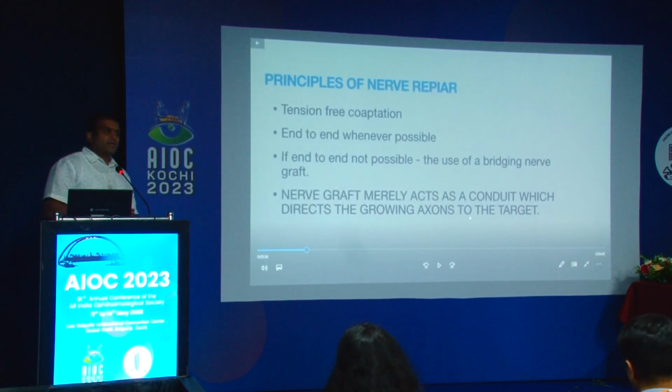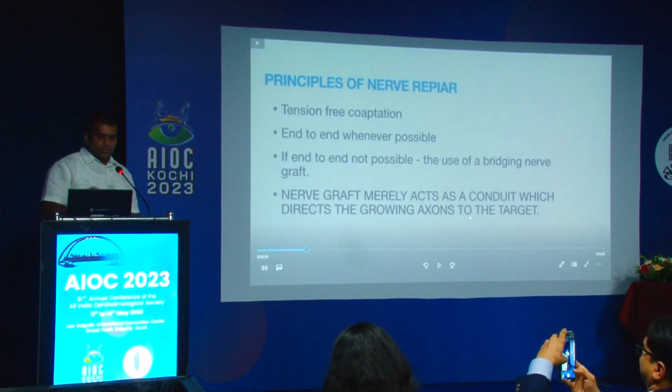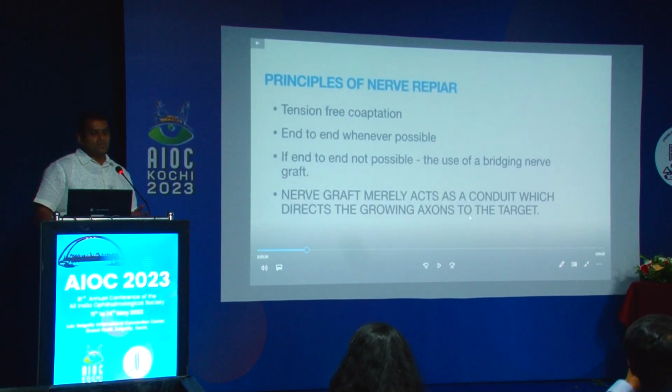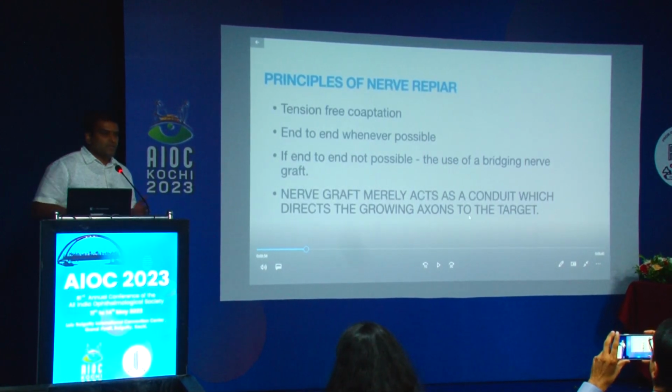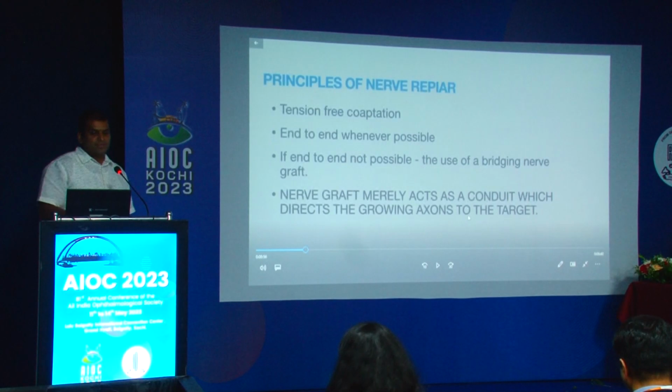When you do an end-to-end repair, it's just one coaptation that the axons have to jump through, and the results are very good. When you have a nerve graft, there are two junctions it has to jump through. The number of axons that pass and reach the final target is always around 2/3 of the original donor material. The nerve graft is not going to really function; it's just a conduit. It funnels the entire axonal input into the effector organ without letting it go sideways. So these are the basic principles of nerve repair.